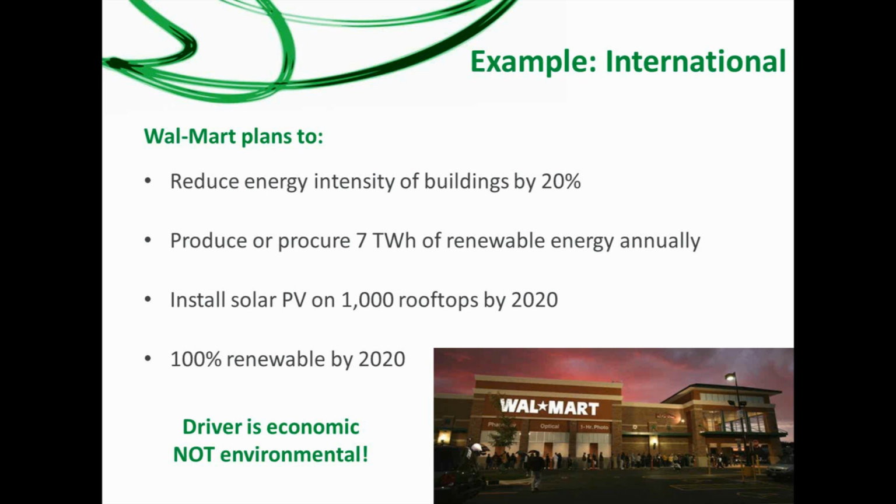Now, why this is really interesting is the driver for all these changes is purely economic, not environmental. So if the largest retail store in the world is going down this path, it's a good indication that it's going to be a smart idea to follow in the future.